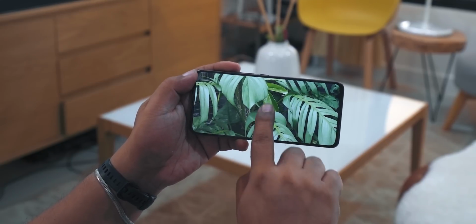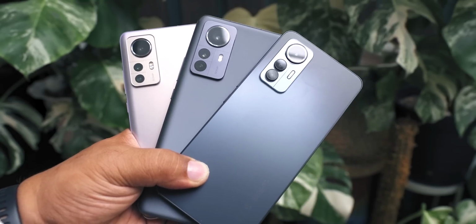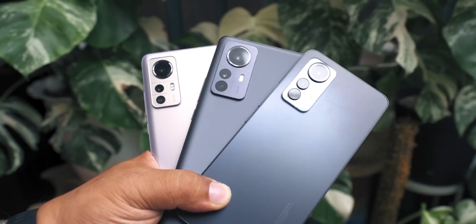So, what do you guys think of the Xiaomi 12 Lite? Is it hot or not? Is it worthy of being in the Xiaomi 12 lineup? Or would you agree with us that it's more fitted in the Redmi Note 11 series? Do let us know in the comments section down below.